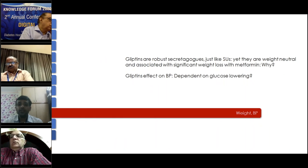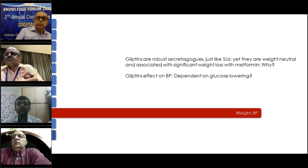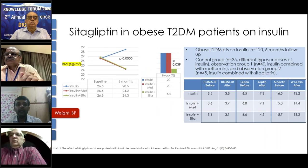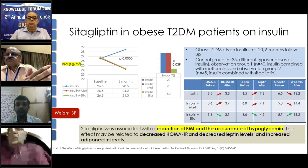So, gliptins are not robust secretagogues. They act indirectly through the incretin axis, and they are weight neutral. As compared to sulfonylureas, which tend to increase weight, an undesirable effect in diabetes, gliptins do not. And when added on to metformin, they can cause weight loss as well. They have some other pleiotropic effects, like blood pressure reduction, and we can see reduction of BMI and insulin resistance markers like HOMA-IR, with a decrease in HOMA-IR and an increase in adiponectin levels with some gliptins.